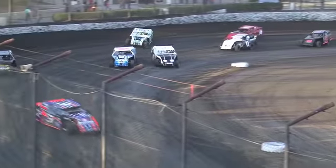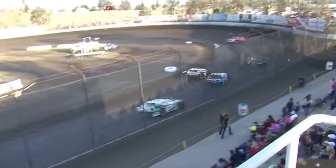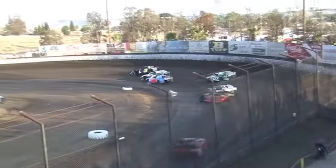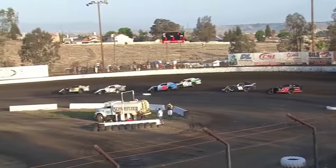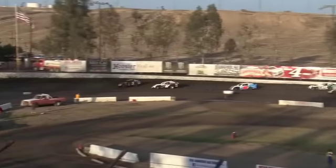Cruz Griffith being challenged to make it officially into the A main off the heat races. He's now out, but now looking to try to do a crossover on Brian Terry. Terry in the 17T makes it in. Contact, for now. Oh, man.